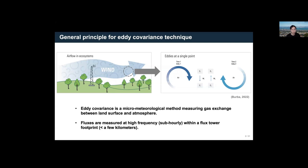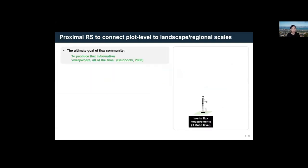In this manner, flux towers can measure gas exchange between the land surface and the atmosphere, including CO2, methane, water, and energy. These fluxes are recorded at high frequency within a flux tower footprint, typically spanning an area of up to a few kilometers. To better understand ecological processes under global change, the ultimate goal of the flux research community is to produce flux information everywhere, all the time.